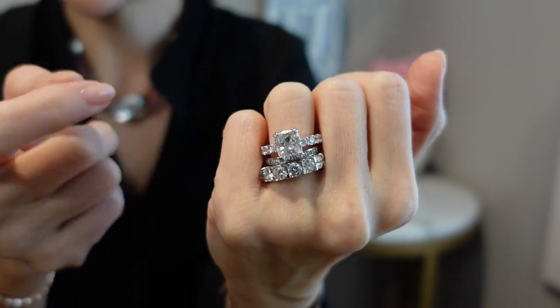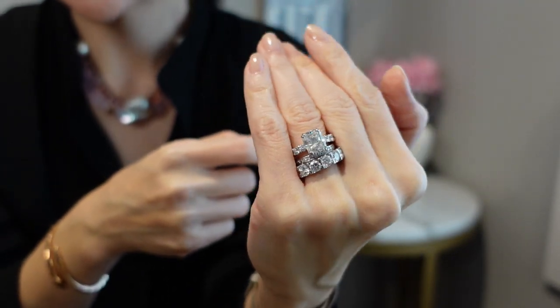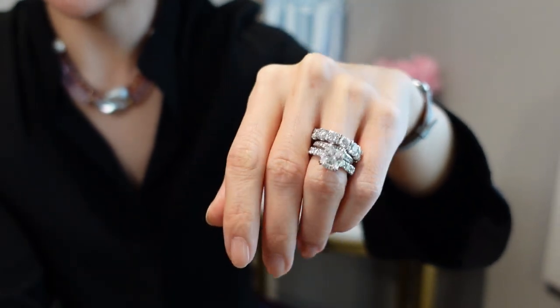So sometimes I do put in that spacer ring. But overall, I have been loving this new addition. So I've been very happy with this purchase.